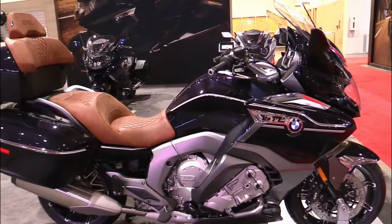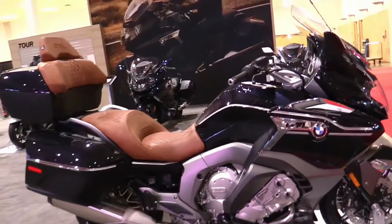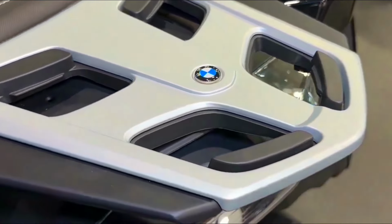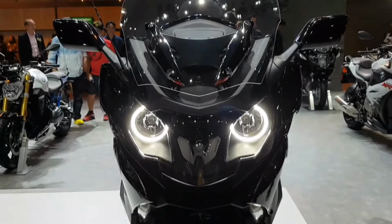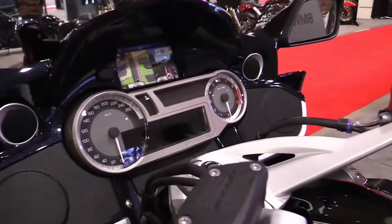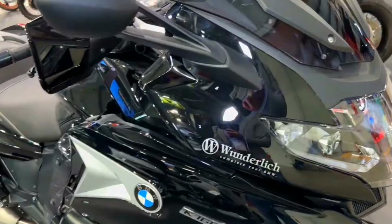BMW K1600GT unmatched comfort. The K1600GT prioritizes rider and passenger comfort. The adjustable windscreen, heated seats, and electronically adjustable suspension ensure a fatigue-free ride, even on extended journeys. The bike also features a comfortable upright riding position that allows riders to enjoy the scenery without strain.